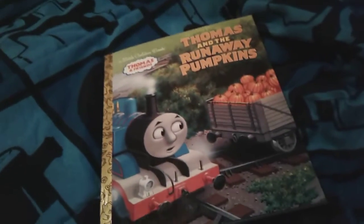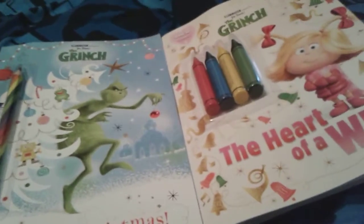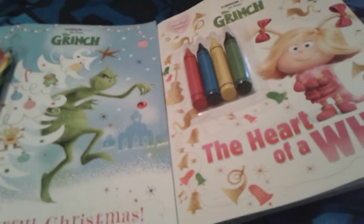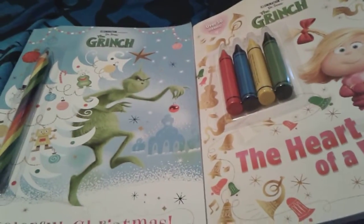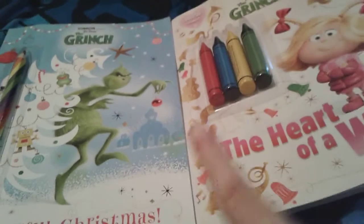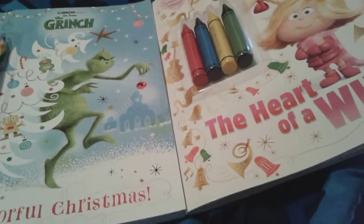So, yep, up next is these two Grinch coloring books. And I actually saw the Grinch, I think, on the 8th of December. I saw it on my friend Samuel Warwick's birthday. Happy late birthday and Merry Christmas, Samuel Warwick. And this is a shout out for you.